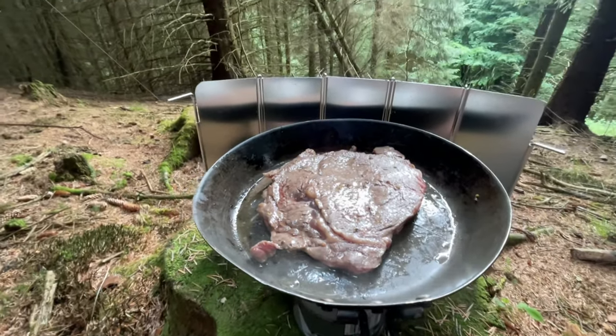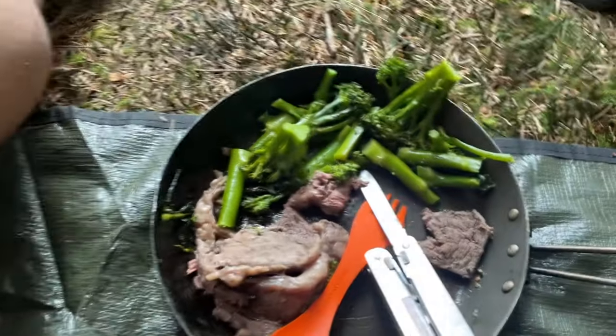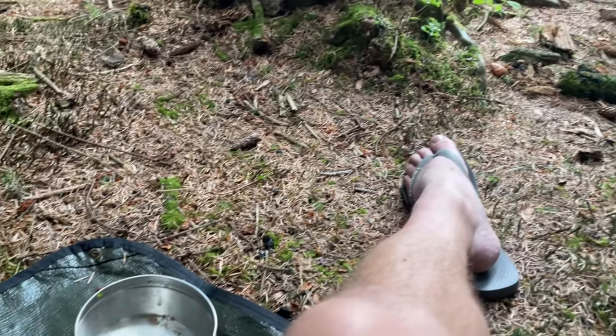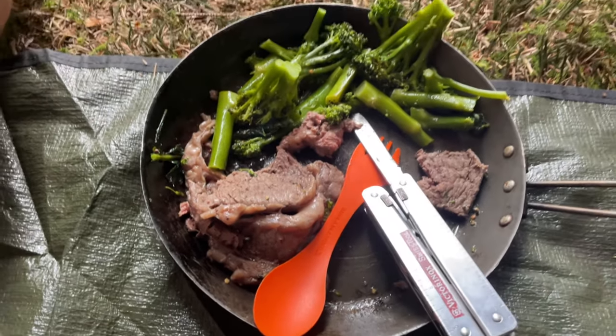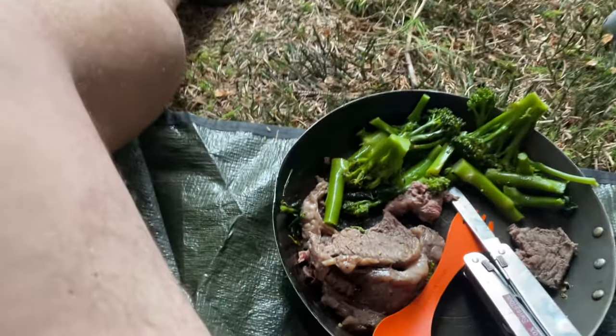Steak is being made. Dinner is good, guys, but that peace and quiet has been destroyed by an army of flies. They must have just smelt the dead meat. I don't know what it is, but they're just harassing me.